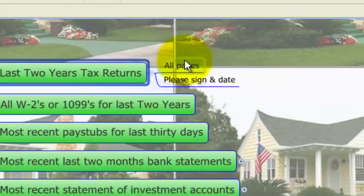Now, if you're self-employed, I'll need your personal tax returns and your corporate tax returns for the last 2 years. And there'll be some additional stuff if you have an unusual filing date. Okay, so that's the tax returns, all pages, last 2 years.